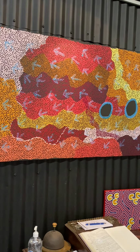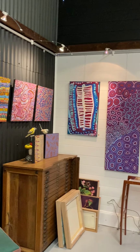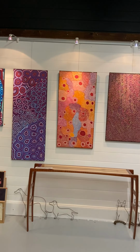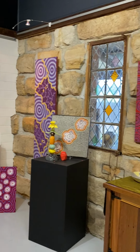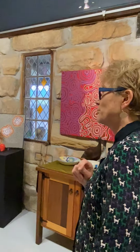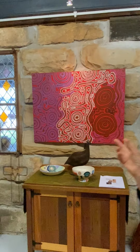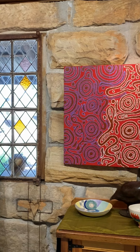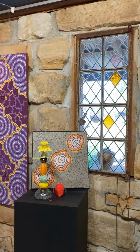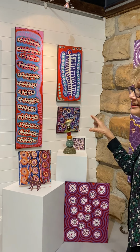And I guess I've been very motivated by comments from younger audiences. More particularly, I have a daughter who lives in New York, and she has expressed an interest in some paintings. And it was interesting that both my daughters love the pinks. A lot of young people love these pink colours. And interestingly, these pink colours are the colours of the desert.